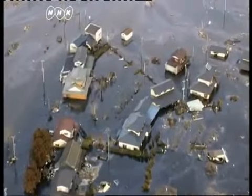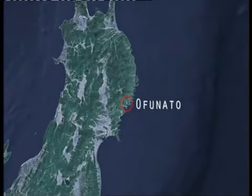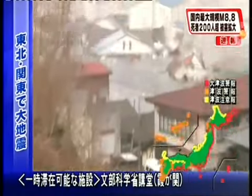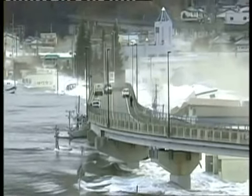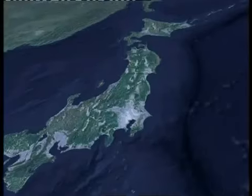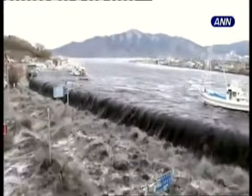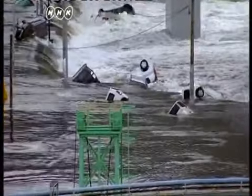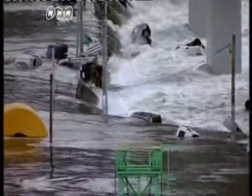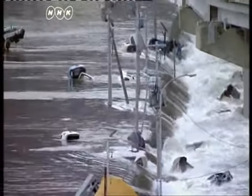The wave's effect was strangely unpredictable. At first glance, it seemed there was no discernible pattern to where it struck and when. First came Ofunato in the north. Then Sendai to the south. And Miyako in the north again. Measurements from tsunami monitoring stations along the coast were equally puzzling. The height of the wave varied dramatically from town to town. But why?